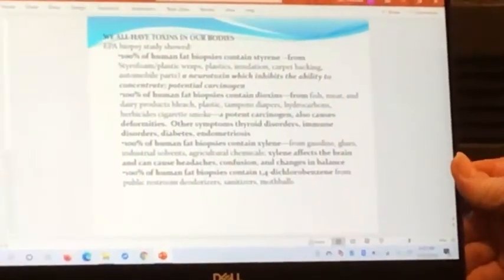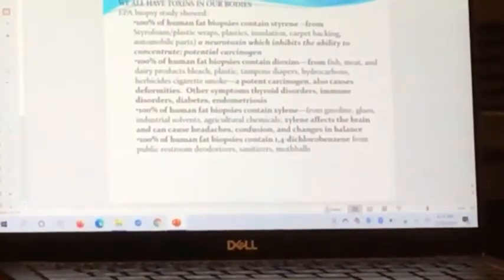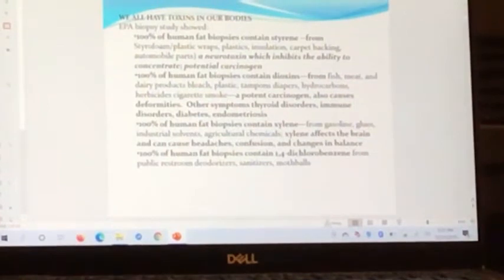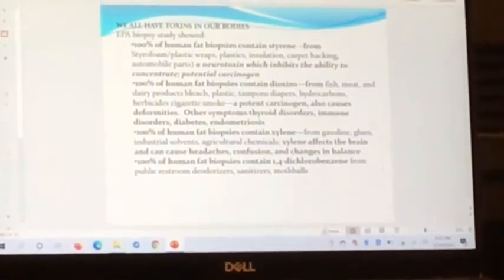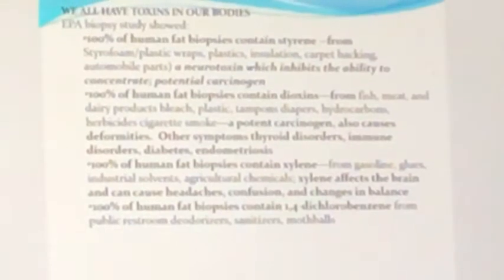Dioxin is a potent carcinogen and can also cause other deformities in the human body, including fetal deformities. 100% of the human fat biopsies contain xylene, which you find in gasoline and glues. And xylene can cause headaches, confusion, changes in balance. And 100% of the fat biopsies contain 1,4-dichlorobenzene, which is from public restroom deodorizers. That's what you smell in public restrooms.